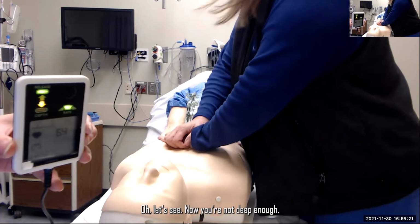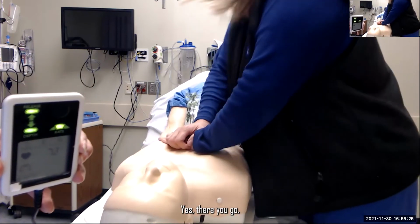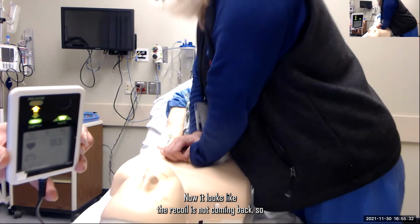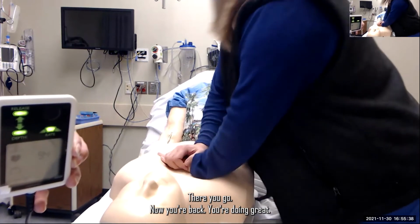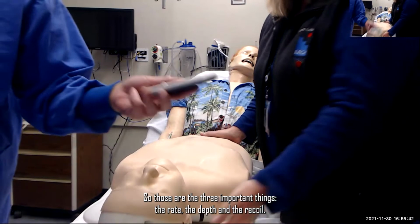Oh, let's see. Now you're not deep enough. Let's see if we can go a little bit deeper. Let's try that again. Yes, there you go. Now you're back to green. Perfect self-correction. Now looks like the recoil is not coming back. So let the chest kind of rise completely. There you go. Now you're back. Your recoil is doing great. So those are the three important things: the rate, the depth, and the recoil.